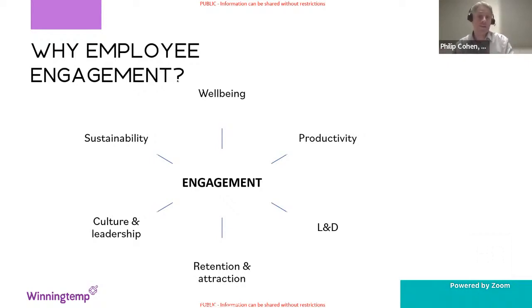Dare I say it, they may even have a pet as well. And all of that comes into the well-being of that one individual. Now, you might say to me, well, there's not a lot that as a manager or an HR professional you can do about that. But nonetheless, these things will affect that person's engagement.